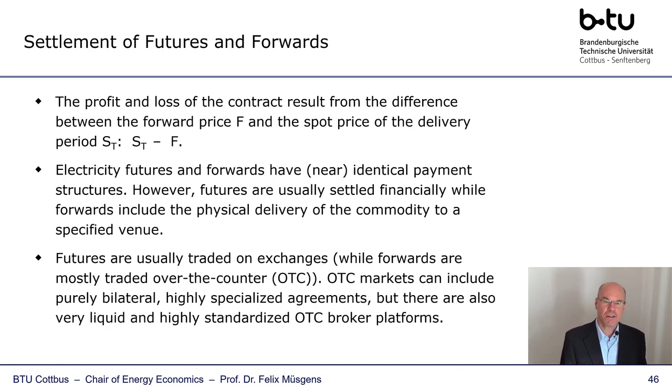However, futures are usually settled financially. So the power exchanges do usually not coordinate physical delivery, but they're more meant as financial hedging or trading instruments. So the future is just benchmarked against the spot price, and only euros change hands. While the forwards include typically physical delivery of the commodity to a specified venue. So if you buy a forward and you hold it when it becomes due, you get delivered physically the energy commodity.